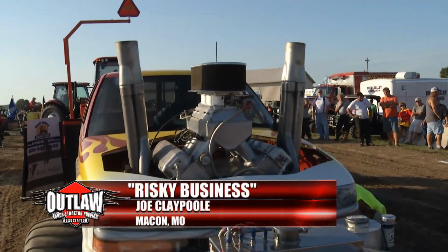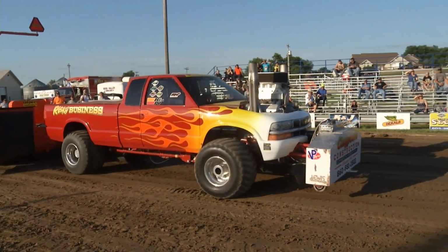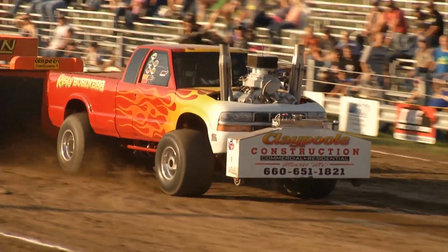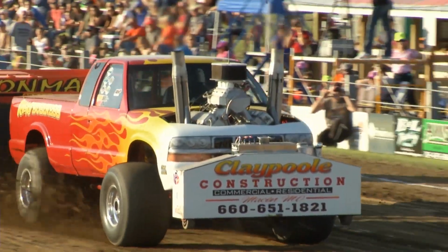Joe Claypoole driving Risky Business. All big block engines, but some different sizes, Dave. Well, the smallest you'll see in this class is 650 cubic inches. The largest you're going to see is up around 750 cubic inches. All got to be naturally aspirated.